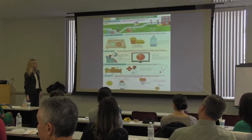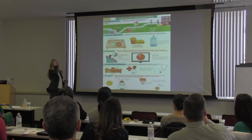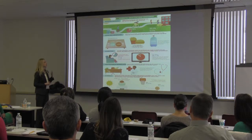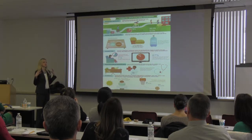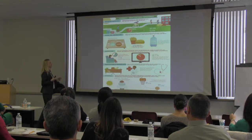The Institute of Medicine put out a report a while ago titled Accelerating Progress in Preventing Obesity. They had five essential areas that need improvement. Obviously physical activity: finding ways to naturally build more activity into our day, like active commuting.